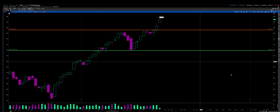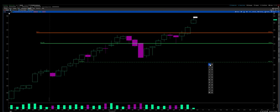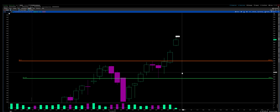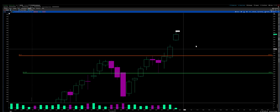Now, our weekly is also one time framing up. It's been one time framing up for the last 3 weeks, 1, 2, 3 weeks in a row now. We've been one time framing up after we took out that balance high of 53.5825. Really good push so far.